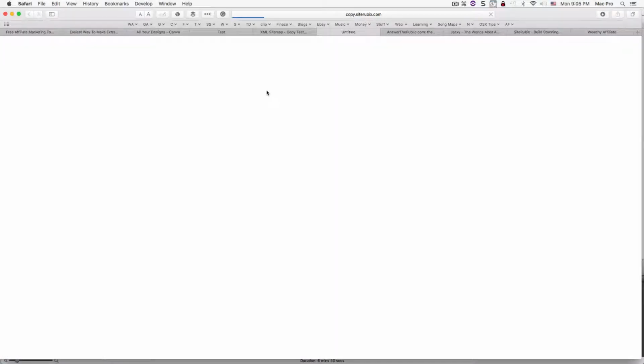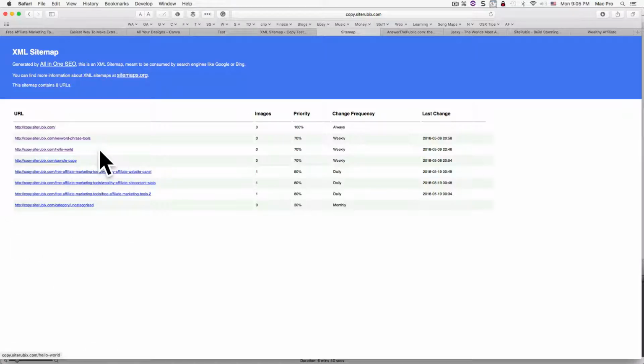And it's just a file that looks like so. There'll be a lot more content on here once your site starts building up. And this way helps with ranking in Google and Bing and all those other places as well. So that's another free service.